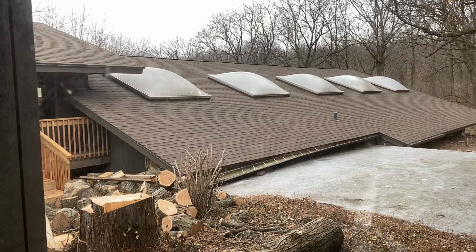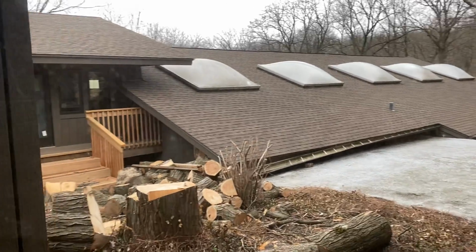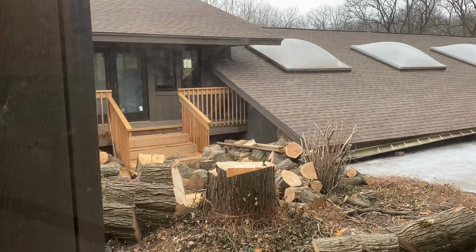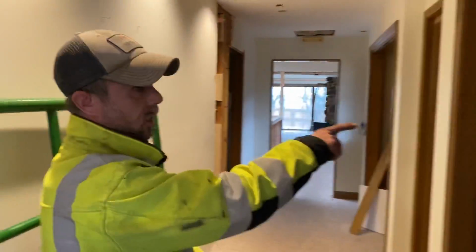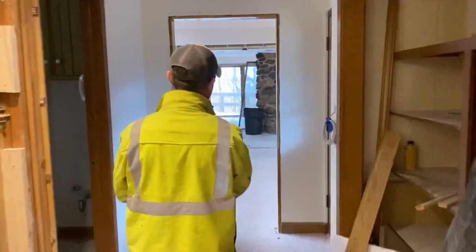What did we also do outside? So we built the exit off the theater room, and we redid the causeway from the hallway to the theater room. Okay.